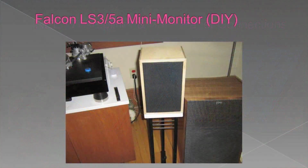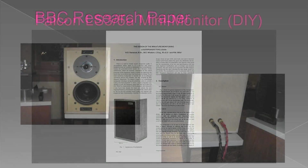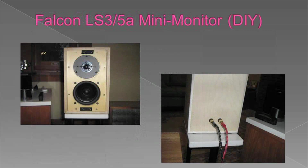My DIY speaker project follows the BBC research paper entitled "The Design of the Miniature Monitoring Loudspeaker Type LS35a" by H.D. Harwood, M.E. Whitton, and R.W. Mills, October 1976. Deviations include not using the original Tygan speaker grill cloth and omitting the felt surround for the tweeter.